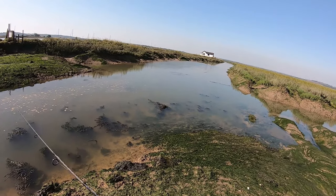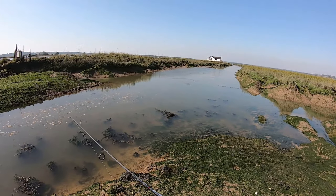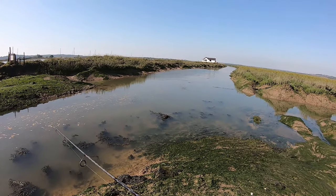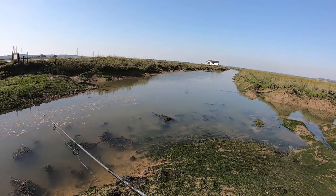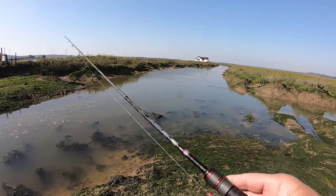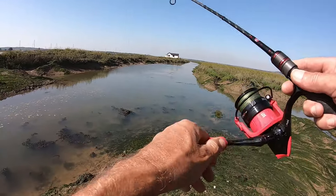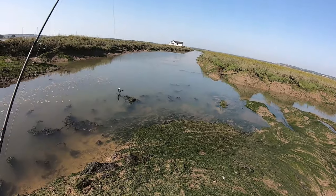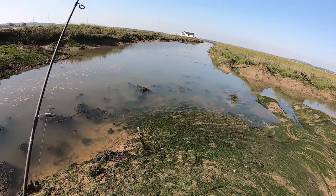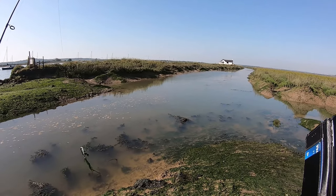And I've got a little popper there, look. Pop, pop, pop, pop, pop. And that was getting them yesterday. Proper coming out of the water after it. So hopefully today we can get some good footage. All right, we'll see you in a little while and see how it goes.